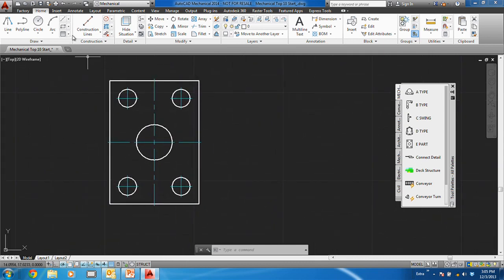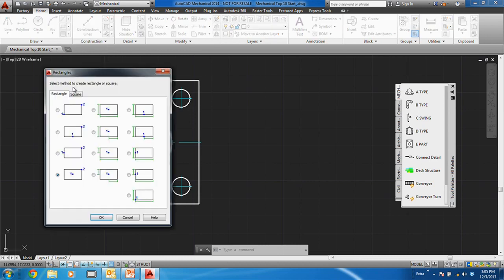Let's take a look at the rectangle command. What is there to do with rectangles? I mean, they just enhanced rectangles in AutoCAD, the regular AutoCAD, a while ago. But inside of Mechanical, there's over 20 ways to develop rectangles, including half-widths. I work with shipbuilders a lot, and a lot of times they deal in half-widths. I don't want to draw something for the entire boat. I just want to measure it for the half I'm working on. So all of those options are developed here.